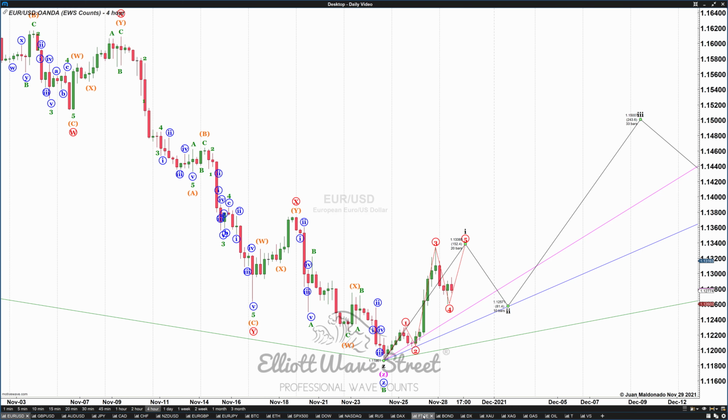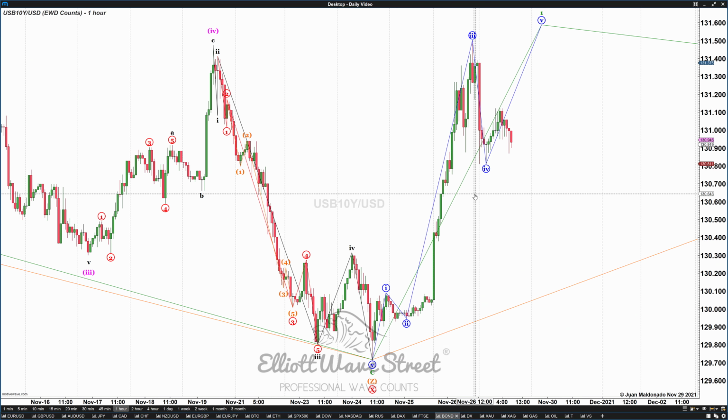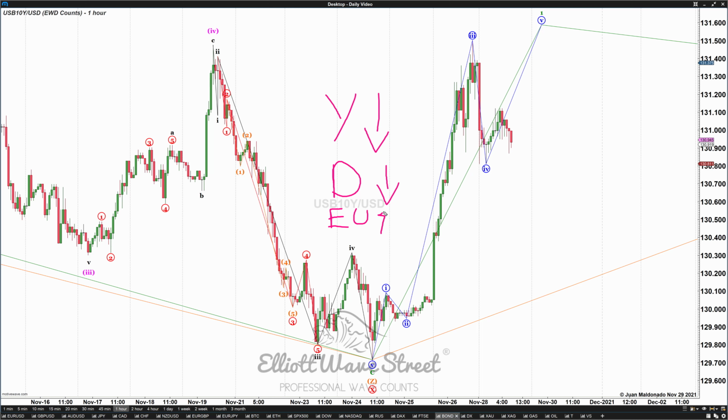The bond market has been doing exactly the same as the euro, because, let me explain the relation, when the bond is going up, the yield is going down. When the yield is going down, the dollar is going down. When the dollar is going down, the euro dollar is having a bullish pressure. Makes sense, right? And of course the bond going up causes the yield to go down, right?